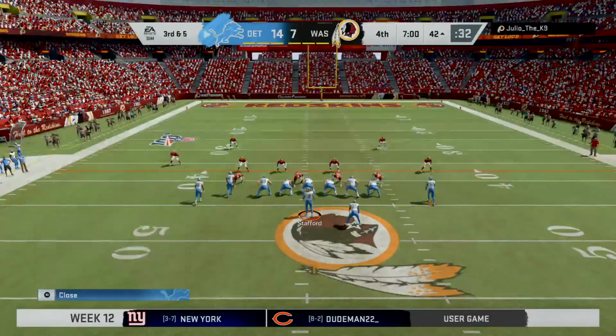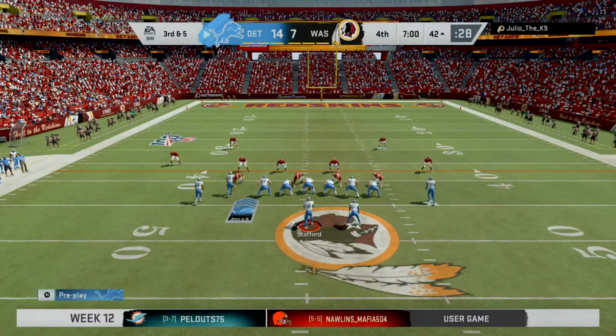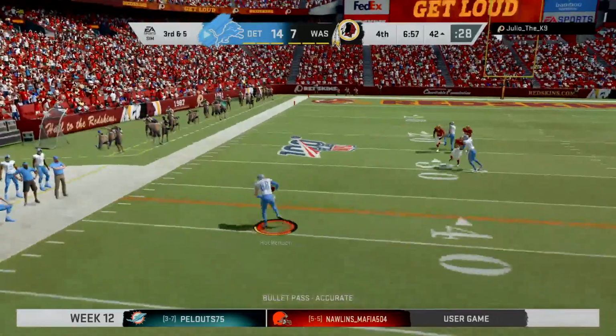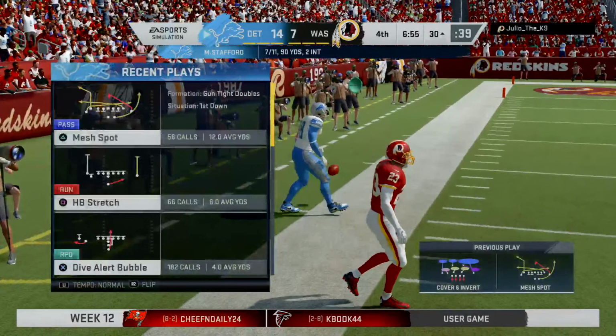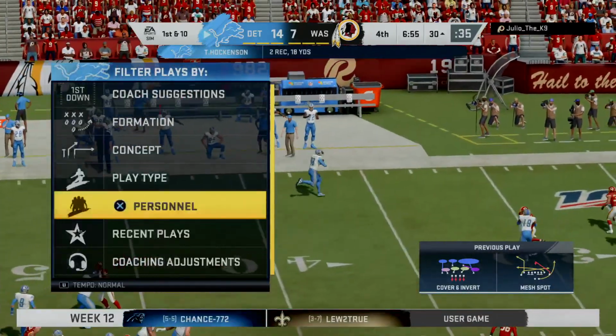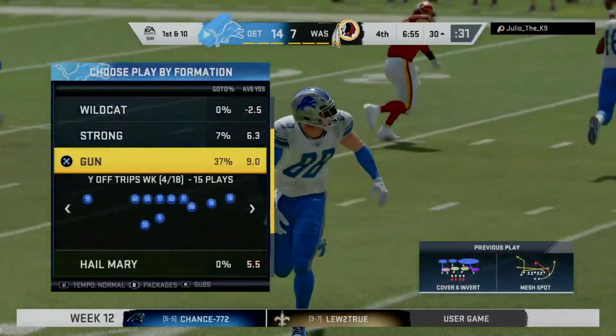The Redskins on 3rd down, putting an extra man here in the secondary. From the gun, Stafford. Catch is made by Hockenson, the tight end. And they'll get this to the 30-yard line before crossing over out of bounds. They'll get a dozen there, and the Lions have a 1st down.